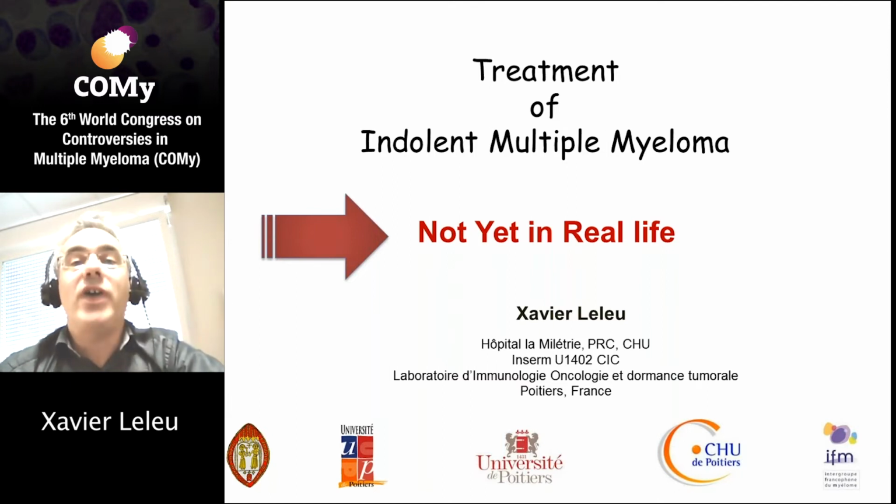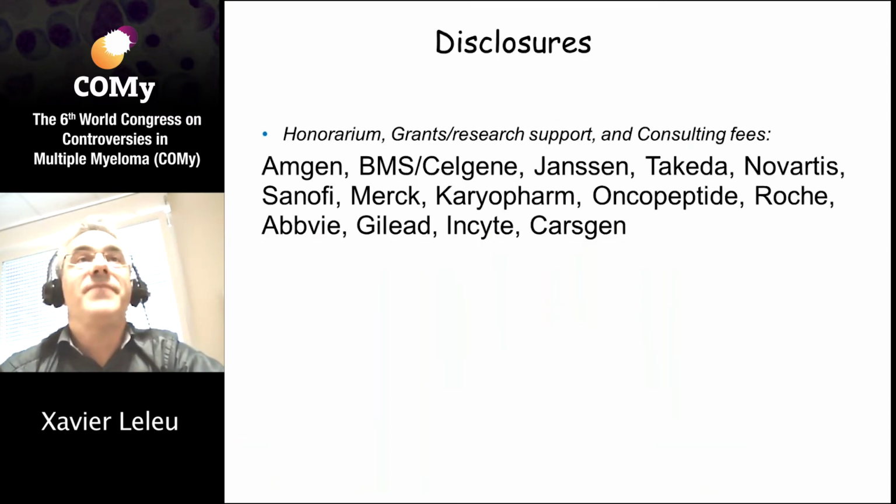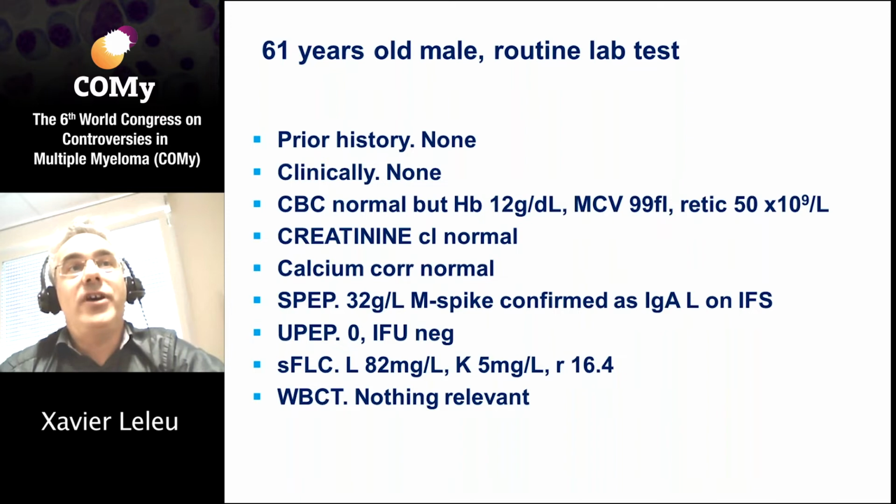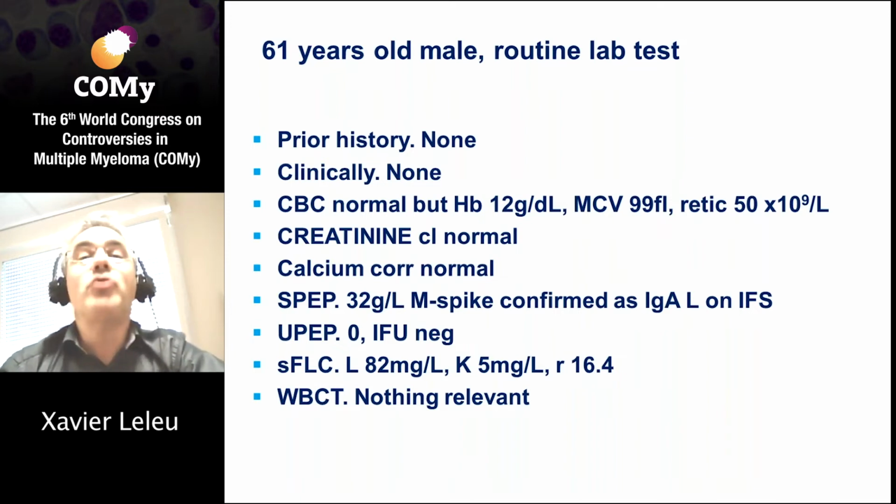My reason for why we should not treat in real life. So here are my disclosures just in case. I'd like to start with a case to make everyone really understand what we talk about. We are talking about a smoldering, indolent multiple myeloma. So here is a 61-year-old male.